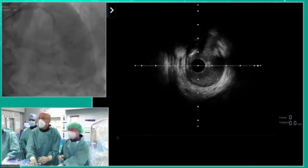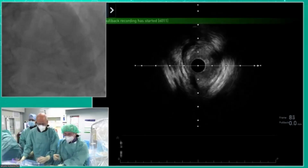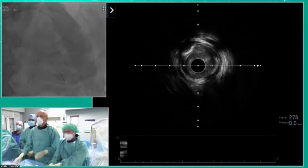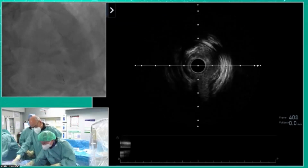Let's see. Okay, we are distal. Tell me it's going to make me happy. We are distal to the IVUS. The vessel is 3 millimeters. So 2.5 is conservative. Let's start pull back.